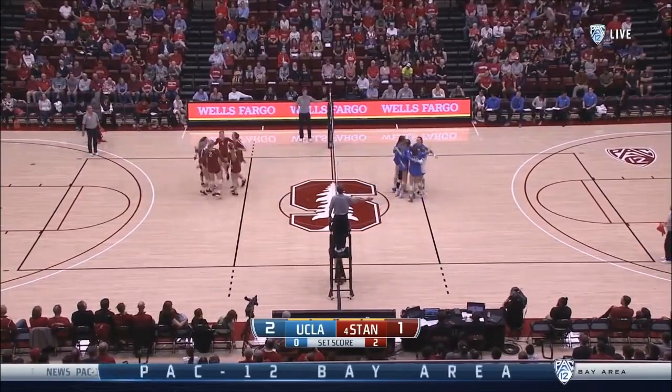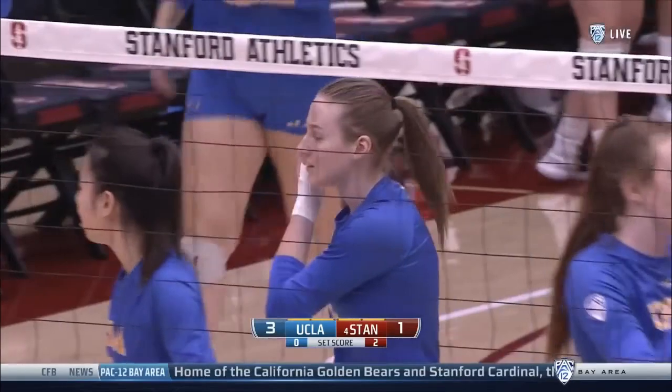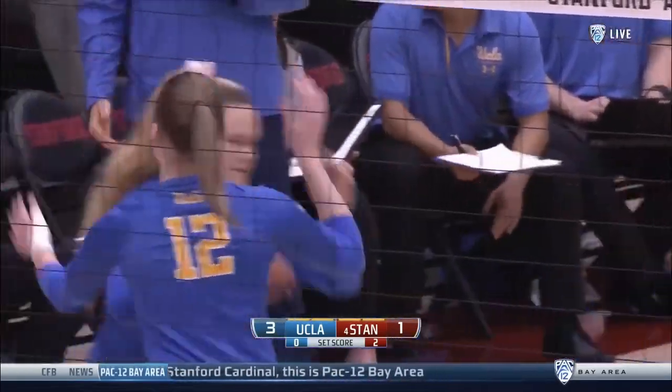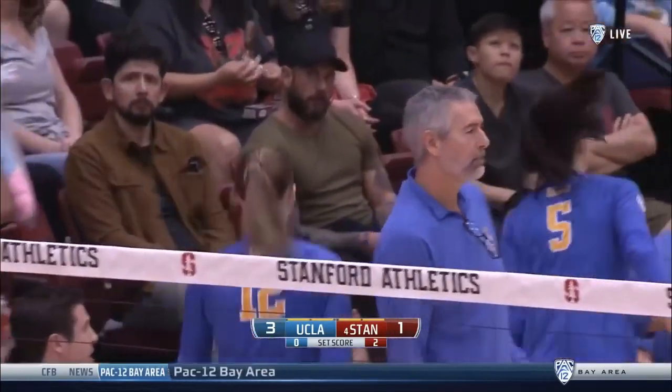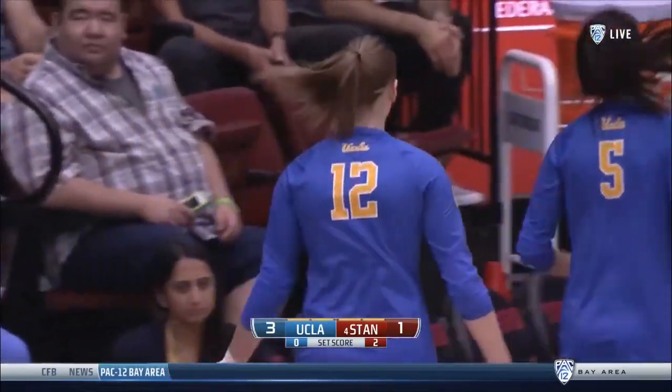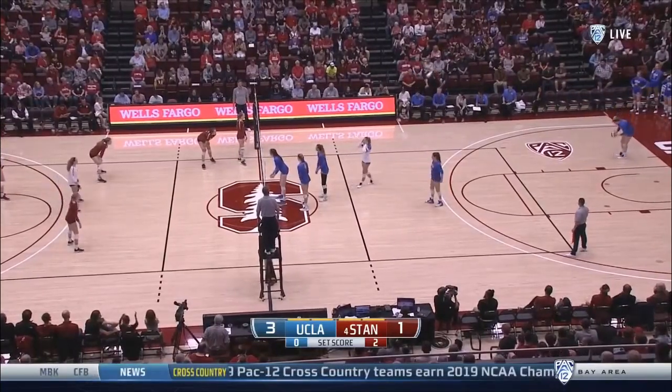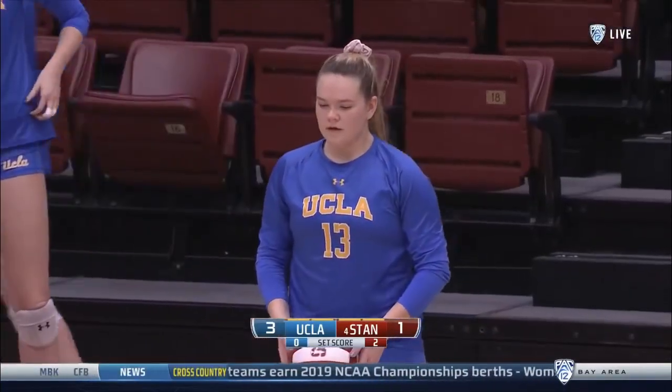Swing goes long. There was a piece of the block, though, so 3-1 UCLA. They do have a little rotation matchup different here. Formico's now serving from the right-hand side of the court and still targeting Mac May down the line. So the rotations changed a little bit. They had a little different look, but that worked better for UCLA to get the side out.